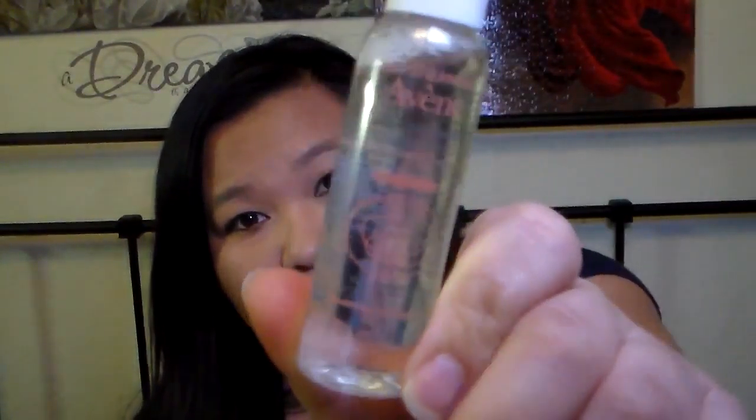The last thing in my bag is this. Oh, makeup remover. Cool, I got a small bag of makeup remover. Awesome. Hey, I could take these off. Hold on. Here are my swatches.